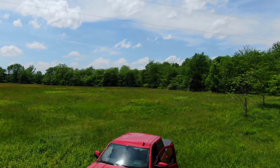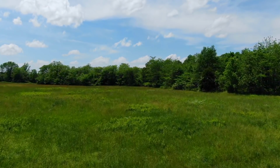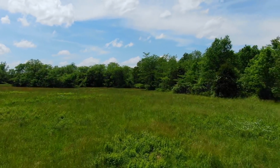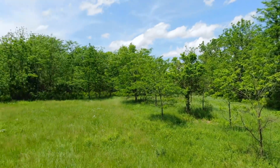The property goes, as you'll see in a second when we get up in the air, across the county gravel road, and then you have a beautiful open meadow that goes northerly toward the river with another fringe of mature timber, actually.